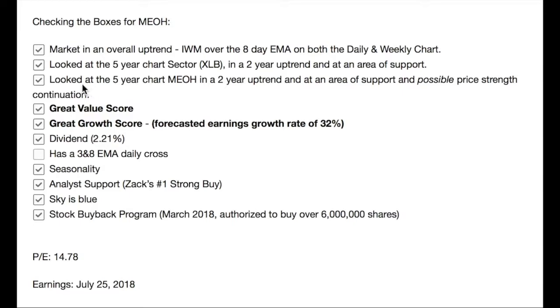We looked at the 5-year chart for MEOH, and we note that it's in an uptrend. It's in a 2-year uptrend and at an area of support and possible price strength continuation, emphasis on possible. We looked at the sector that it's in. The sector is also in a 2-year uptrend and at an area of support.